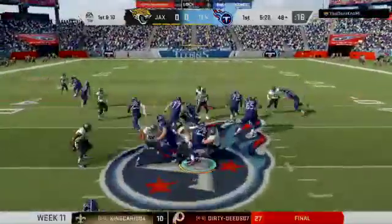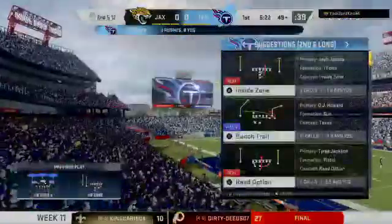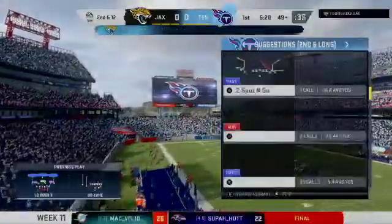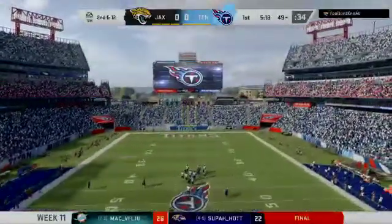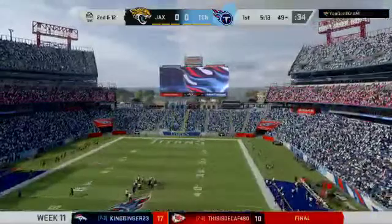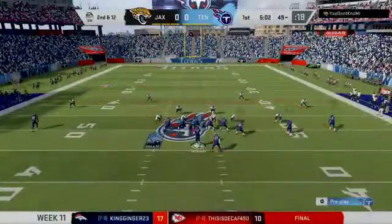Here's Jacobs on 1st and 10. And that play will go nowhere. Losing yardage back near midfield at the 49. Now that sends him 2 yards in the wrong direction and leads to second down. Second and 12 at the Jaguars' 49-yard line.